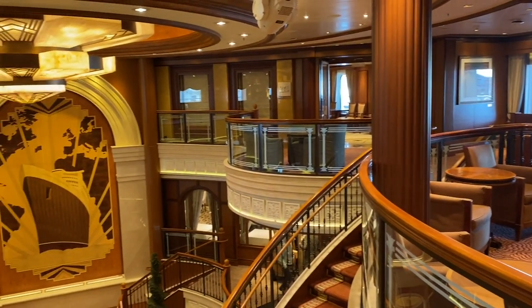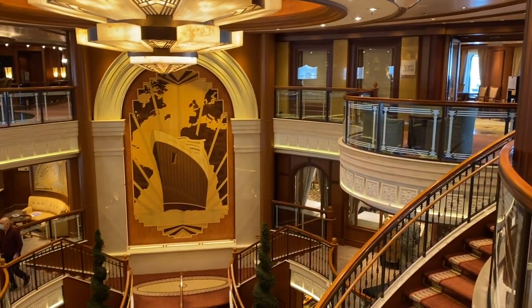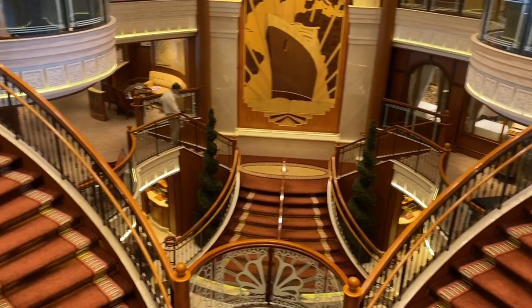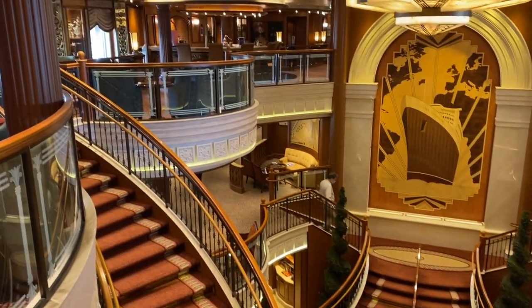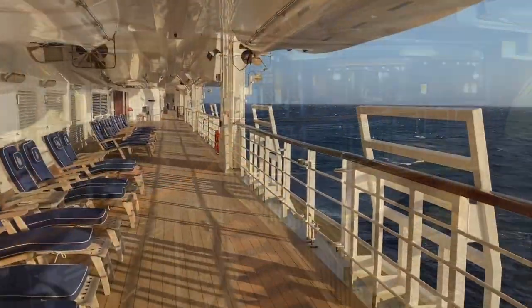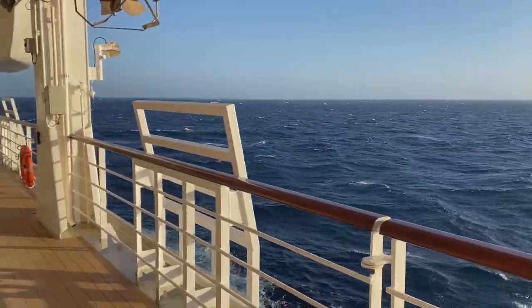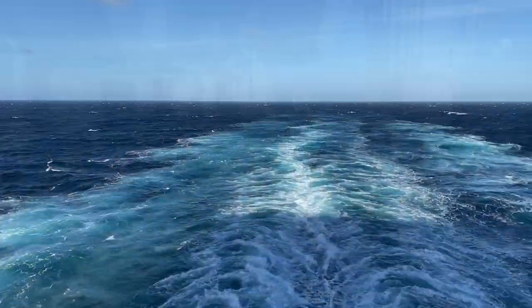When you're overlooking the atrium, you get a taste of the elegance which typifies Cunard and the experience of sailing on the Queen Elizabeth. It's always a joy to get out on deck to get some sea air and to watch the waves go by.